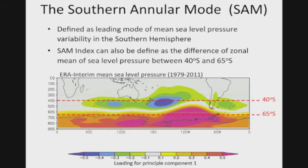So I need to tell you a bit about what the southern annular mode actually is. It's defined as the leading mode of variability of sea level pressure in the southern hemisphere. But probably a cleaner way to think about it, and a way that you can define a SAM index, is to look at what the mean sea level pressure is at 40 degrees south, and look at what it is at 65 degrees south, and look at the difference between those two latitude bands. And if that difference is larger, then we have a positive phase of our southern annular mode. If it gets smaller, then we have a negative phase.